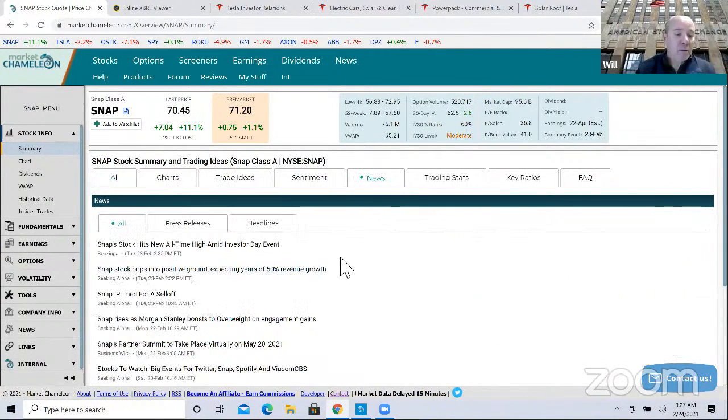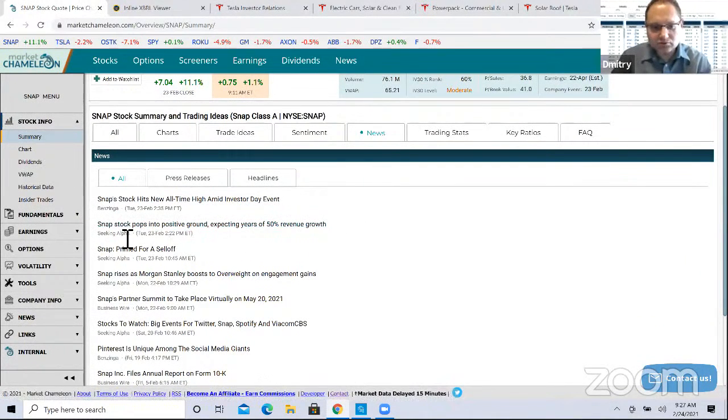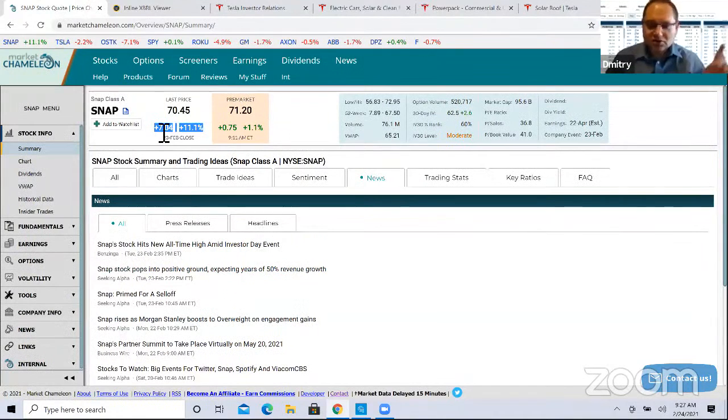Yeah, well, advertising's the driver for their 50% revenue growth, in their opinion. Right. So we see here some headline news, expecting years of 50% revenue growth, right? So obviously they did say something yesterday, and it was a big impact on the stock price. Just wanted to make the point that not only earnings are important, but there are things going on in between earnings that we might be able to tell are coming up that can move that stock. So just wanted to bring that up.